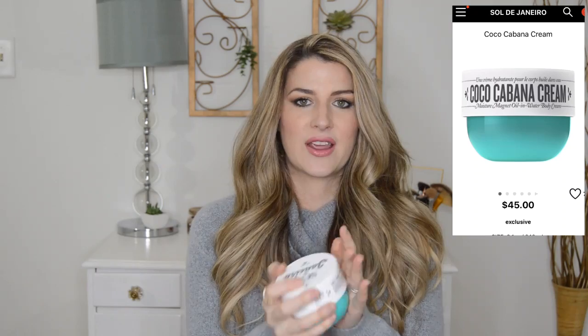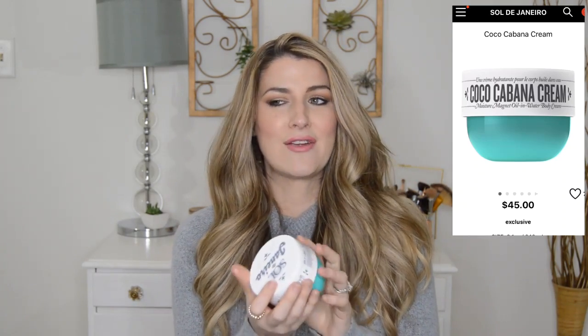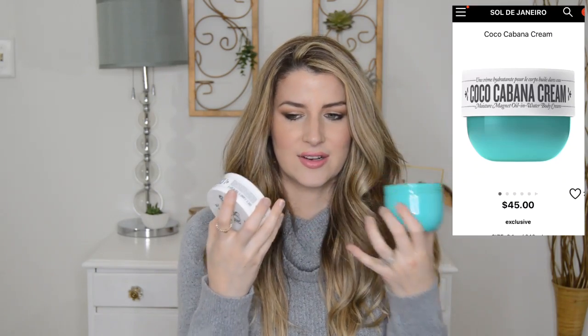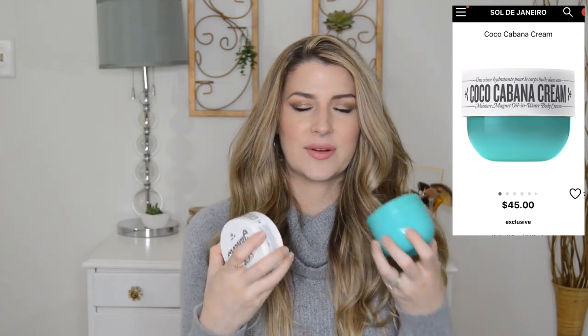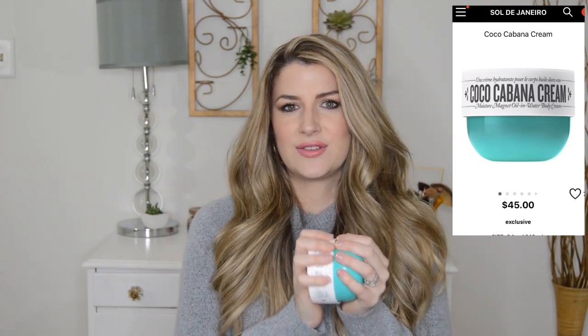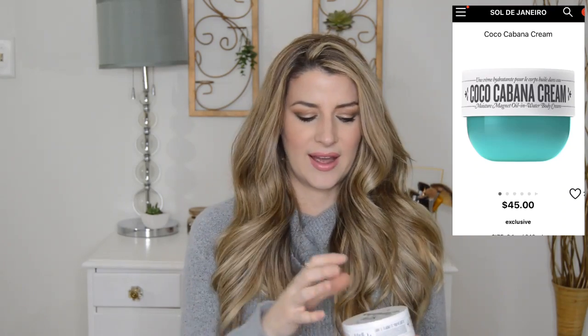Everybody's talking about how it smells like a buttered popcorn Jelly Belly, and it really does. At first smell, it smells nice and almost sugary, like a warm baked cookie fresh out of the oven. But after it absorbs into your skin, maybe it's just my body chemistry, but I feel like it leaves a plasticky smell. There's just something artificially smelling about it.